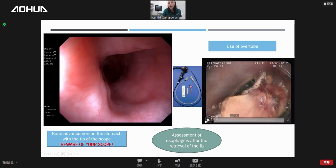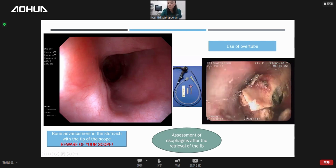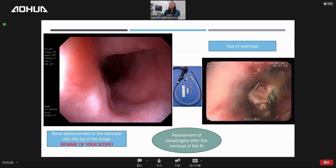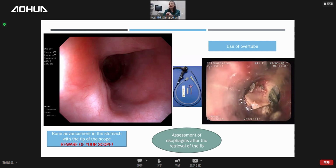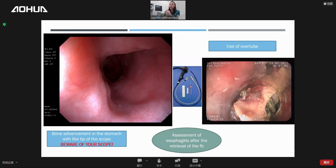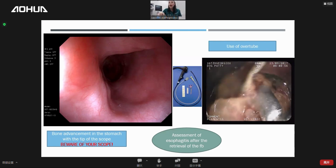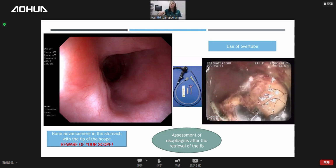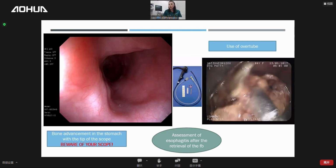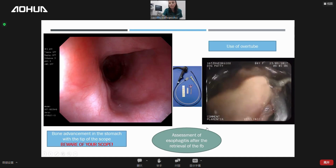Okay. And this is an overtube for very, very sharp objects. I'm using the overtube. The overtube is this tube here. And then you put your endoscope through the tube and you can advance the bone in the overtube so that you can put it safely in the overtube and bring it with your scope and with the overtube outside. You see how with rotatory movements, I'm bringing the bone in the overtube in order to grab it out. Okay.